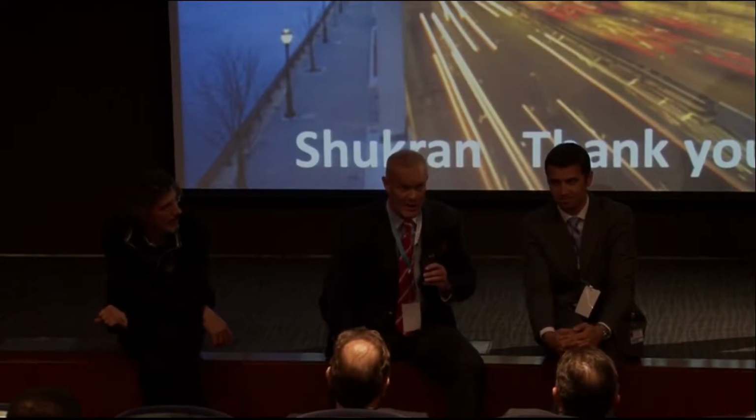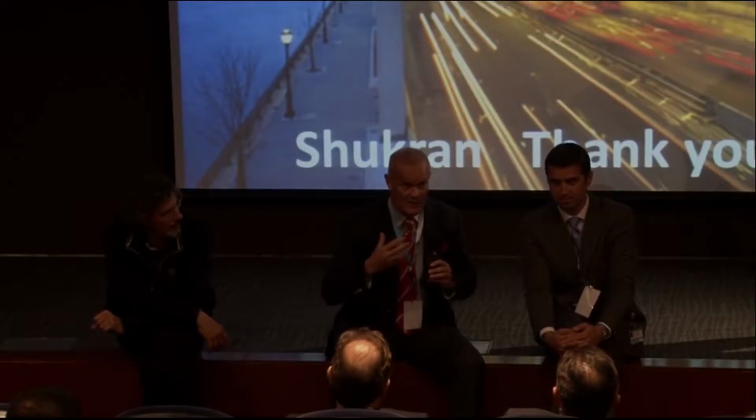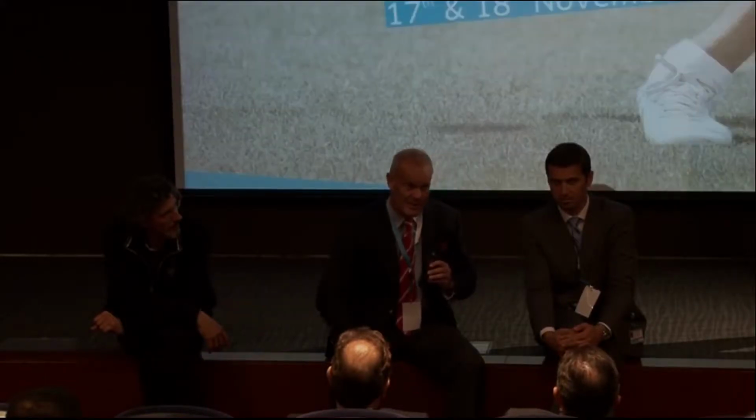I know from looking at MRI, sometimes I see this synovial hypertrophy in the front of the joint. And I'm sure that's caused by PRP. It doesn't seem to do them any harm. But I think we have to look at it a little bit more closely.